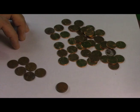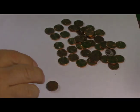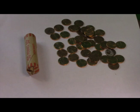Alright, out of roll number 4, we only got 1, 2, 3, 4, 5, 6. That's a little above 10%. And 2 82s, so we're starting to get lower percentage now with some of these rolls. Okay, so on to roll number 5.